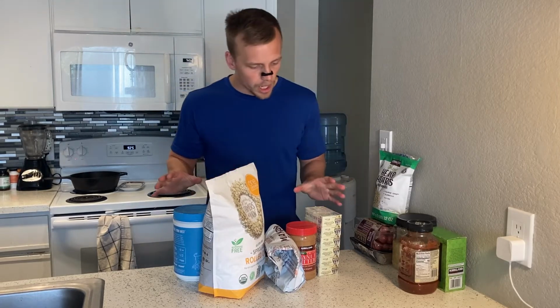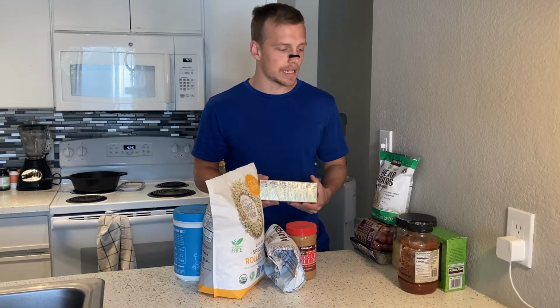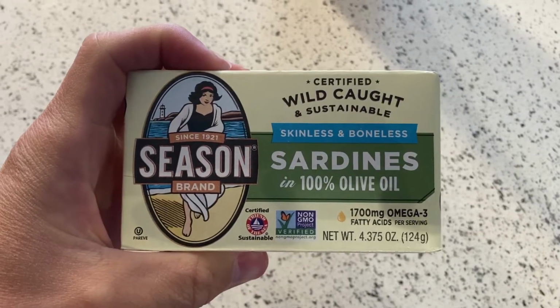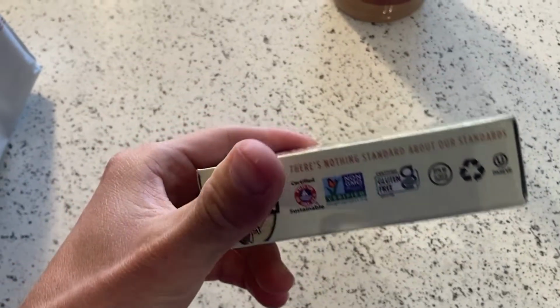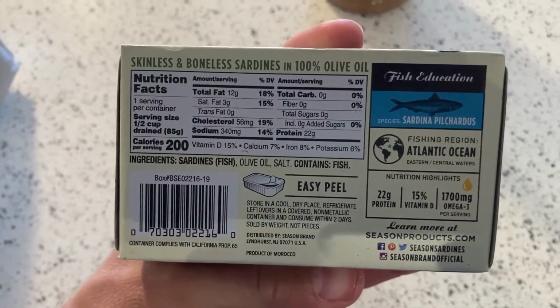To wrap this up, we got a couple more things. Like I said, I'm eating extremely clean right now, and so I'm always looking for good snack options. And one of those snack options is sardines. Now, this is a love-hate type of thing. A lot of people think of these and they kind of throw up, but they're super clean. It's sardines and olive oil. So we got sardines, olive oil, and salt.